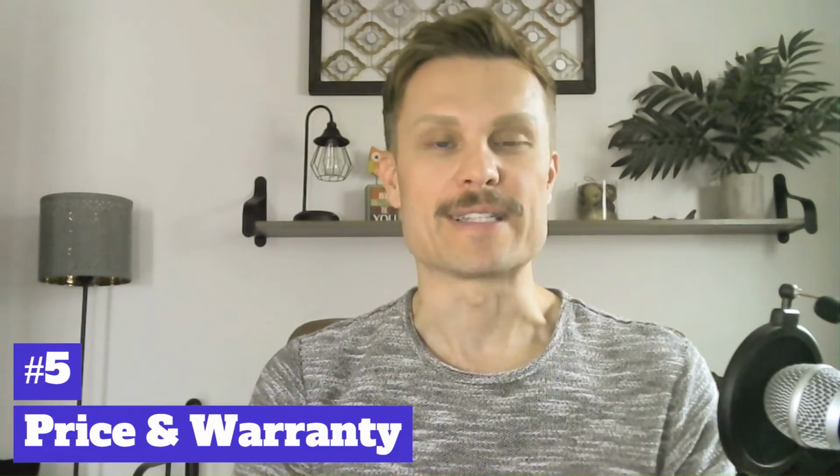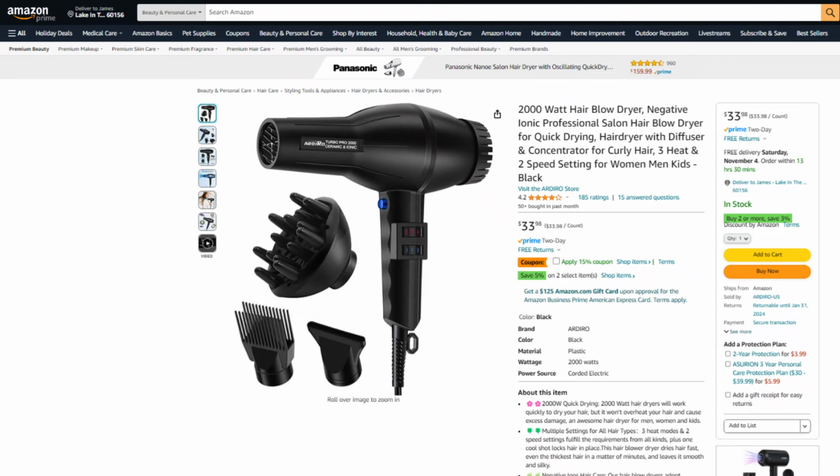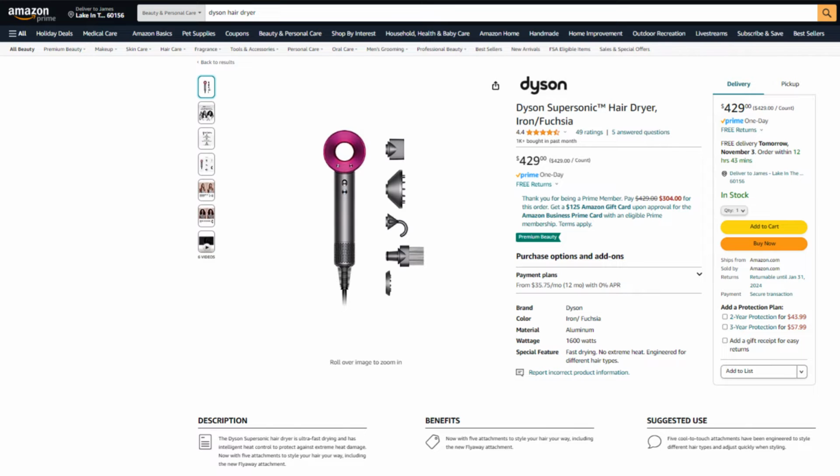Your fifth consideration should be about price and warranty. These older school hair dryers are relatively inexpensive. You can find them on Amazon for around $30 to $50. They, of course, do not come with a warranty. You have your higher end hair dryers like the Dyson that's going to cost you anywhere from $400 to $500. It's quite the investment. They do have a 2-year warranty.